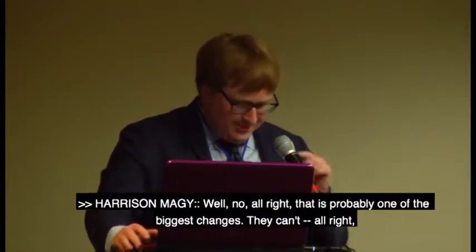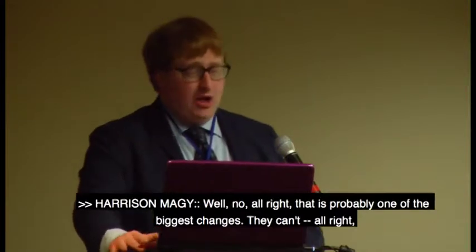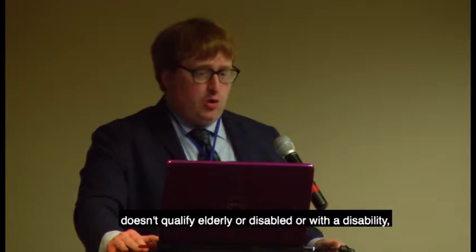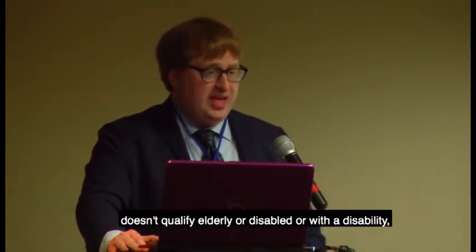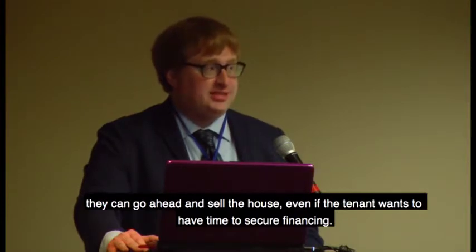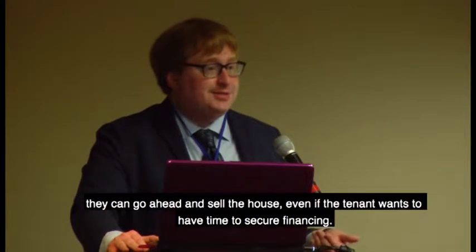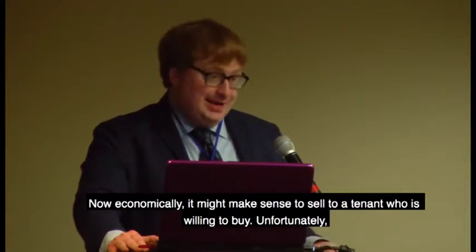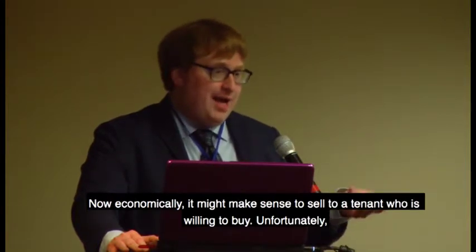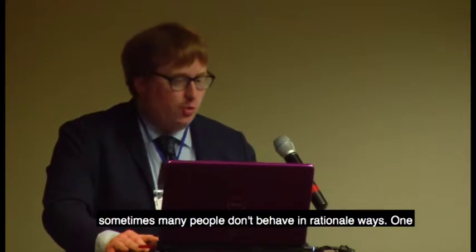Well, all right, so that's probably one of the biggest changes. What they can do, for example, if a tenant doesn't qualify as elderly or with a disability, they can go ahead and sell the house even if the tenant wants to have time to secure financing. Now, economically, it might make sense to sell to a tenant who is willing to buy. Unfortunately, sometimes many people don't behave in rational ways.